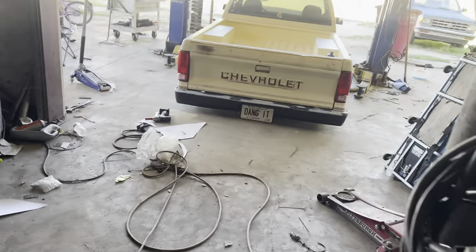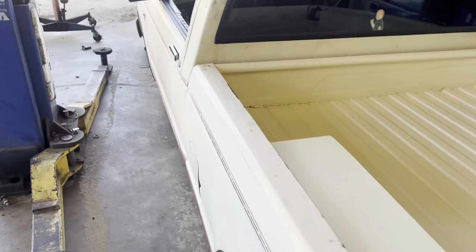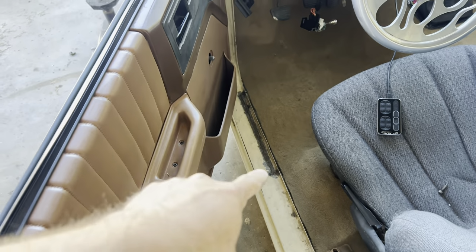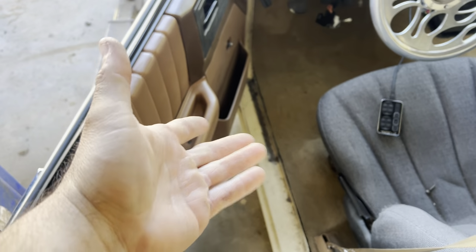And also, Brandon number two went to the junkyard today. He got me some new seal plates to hold the carpet in. If you noticed, they're not there. And I haven't painted the door jamb yet, obviously, where I did the floor repair. Whenever we paint the truck, we'll do that. I'm not worried about it.